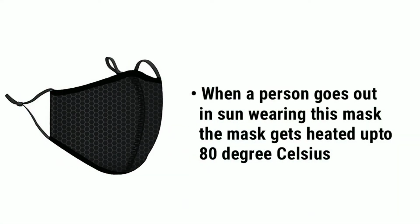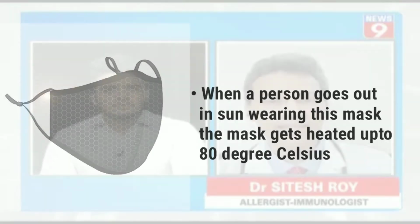The third mechanism by which this mask is very unique is that when a person wearing it goes into the sun, even for a few minutes, the temperature of the graphene layers of the mask increases up to 80 degrees Celsius. And at that temperature, it would deactivate or kill any virus or bacteria that's on it.